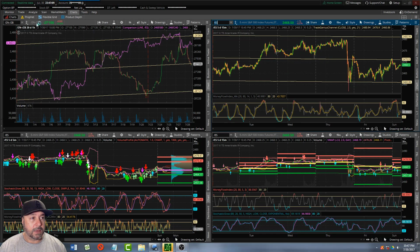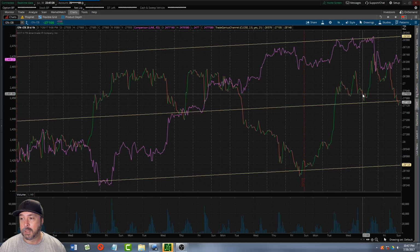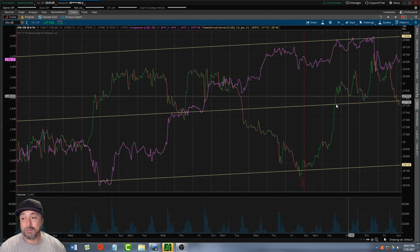Okay, now over here we have our yield chart ratio. The purple line represents ES, and the green and red lines represent the yield curve. If the yield curve is dropping away from ES, like they go divergent, then one tends to correct back to the other. More often than not, it's ES.